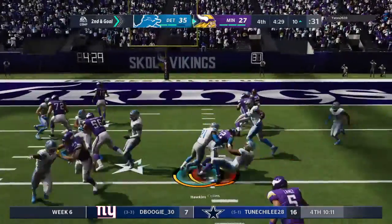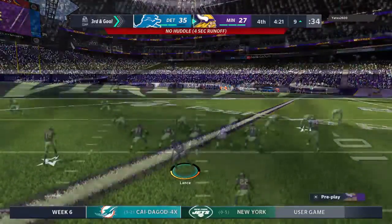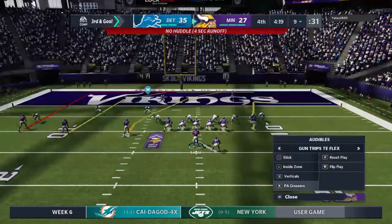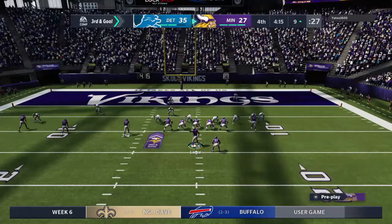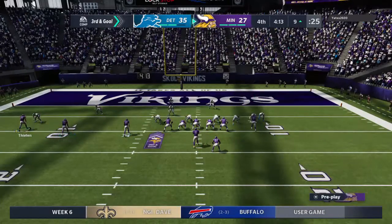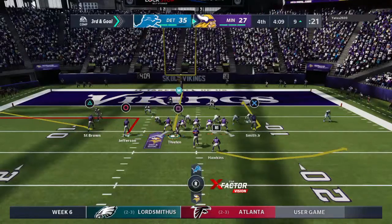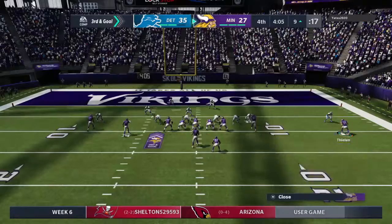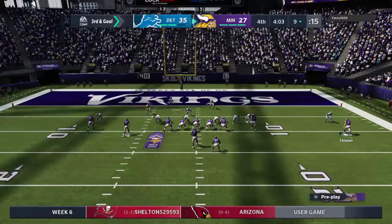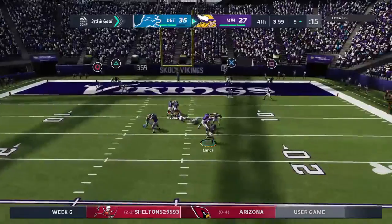From the shotgun now, here's an inside give. And a short pickup there down to about the 9. The second down play, not much better than the first, just a gain of 1 there. A gain of 1 yard on the play. It's now 3rd and goal. They'll look to throw on 3rd and goal.